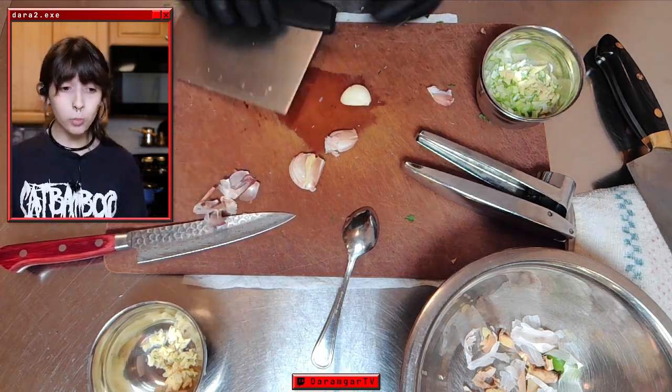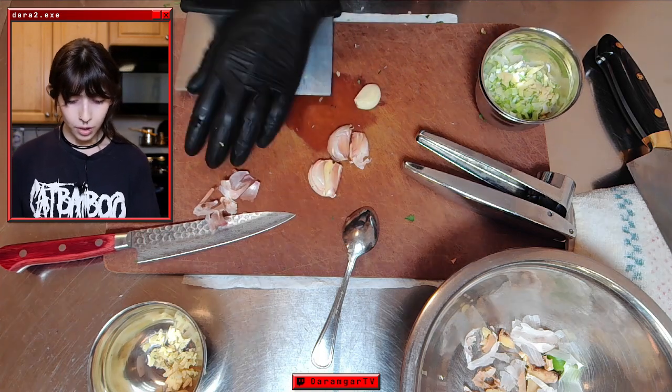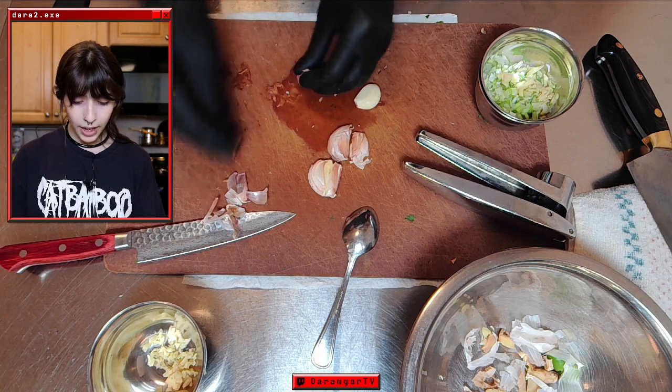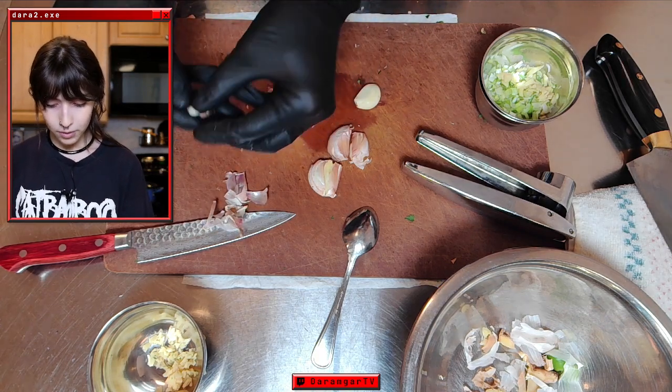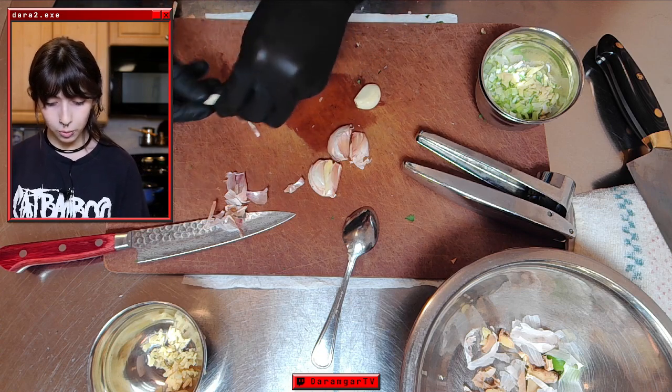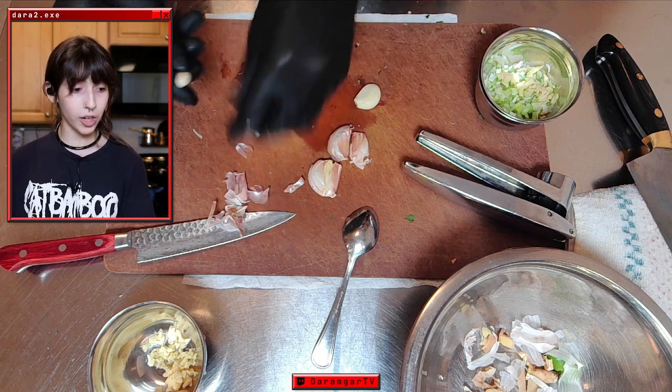This is a foolproof way of peeling your garlic. It's easy, it's quick, it's convenient. Let's just go ahead and pop each of these little guys out. Pop them out, pop them out, pop them out, one by one, until we're left with just a load of fresh garlic, my friends.